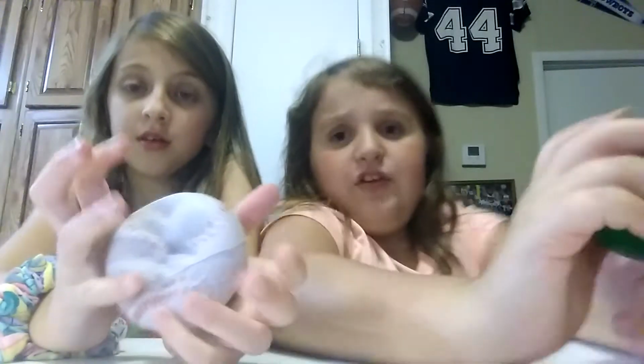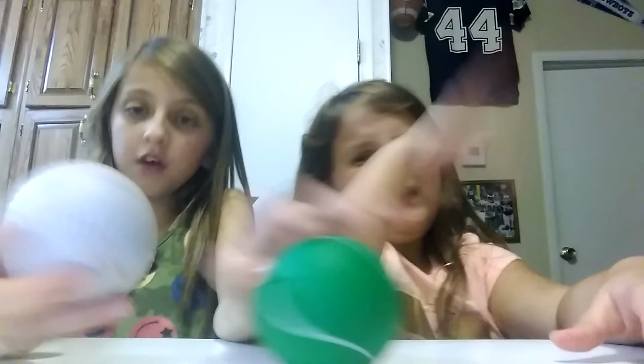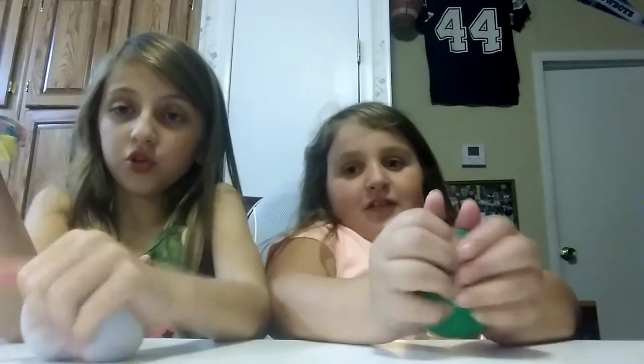Okay, so we got these two on the same day, and they were our first squishies. So this is a baseball, and this is a tennis ball. Yes, a green tennis ball, and it has a defect, but it's fine. We got these two at the Dollar General. These were our first squishies. Kind of slower, I think.